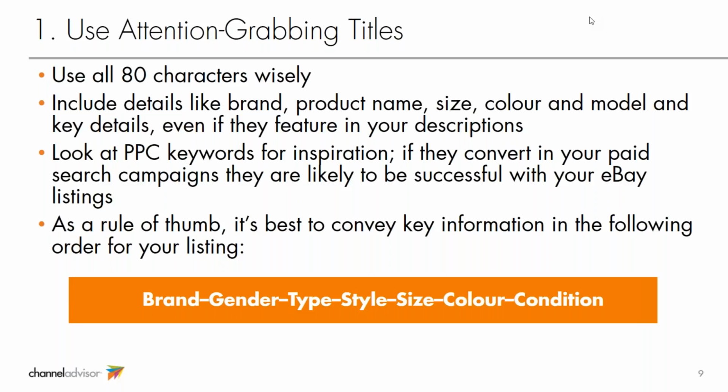If you find that you're struggling to fill those fields and that you'd like a bit of inspiration, utilize something like the Google AdWords keywords tool to give you some keyword recommendations. What we find is that if an item is converting on your website, it is likely to also convert on eBay as well. So those keywords can be a very good guide to what will work well.